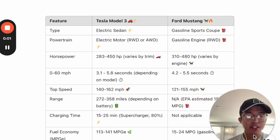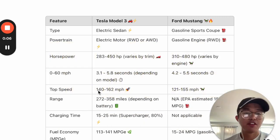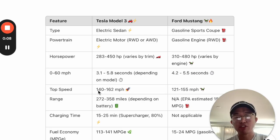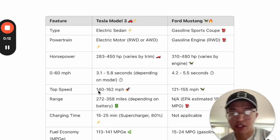Hello and good day. In this video, I'm going to be comparing the Tesla Model 3 with the Ford Mustang. This is particularly for people who are in the market for either of these two really well-known brands here in the US.